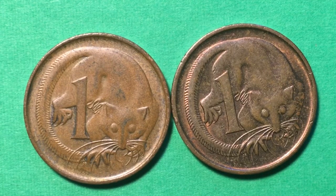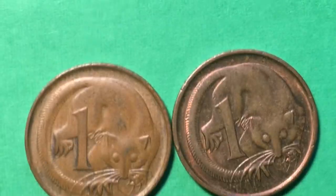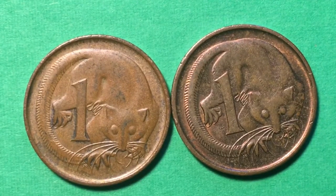Both of them are bronze. Both of them weigh about 2.6 grams, and both of them are 1.5 millimeters thick. For the 1989, there were 150 million of these made. So again, it's not even in very fine condition, it's worth 25 or 30 cents US.